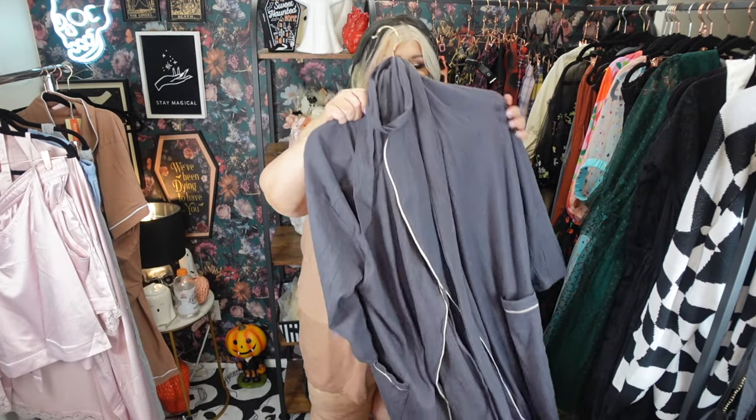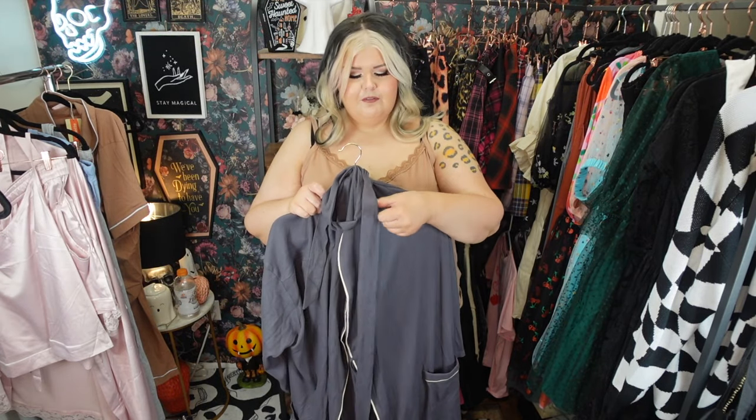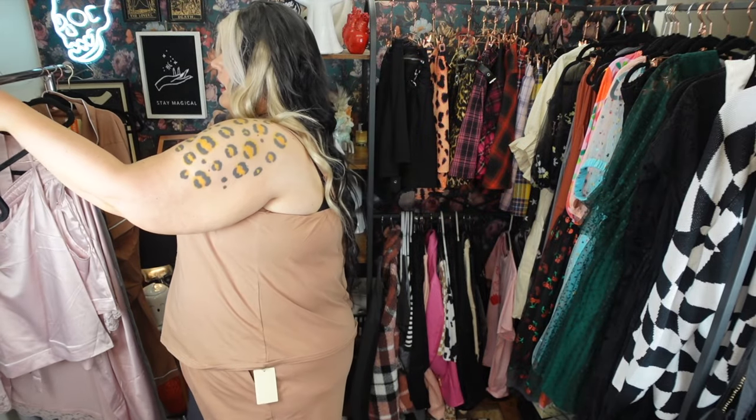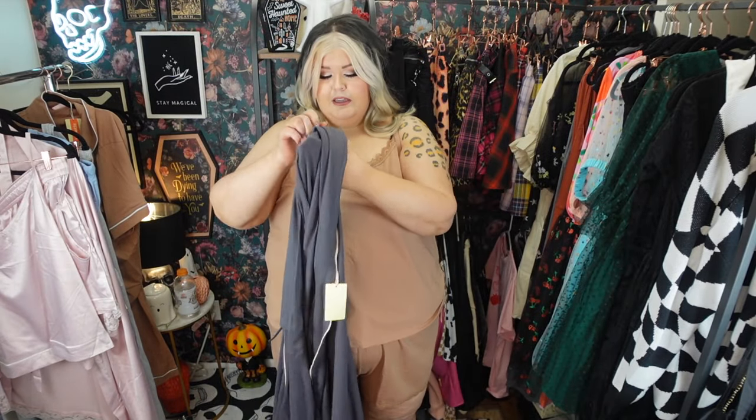So I'm just going to go ahead and throw it on. I grabbed this one in the dark gray. It's kind of the waffle knit. So let's see how it goes. I feel like robes are almost never big enough. I feel like if I'm gonna put on a robe, I want to feel super comfy and like I'm covered.